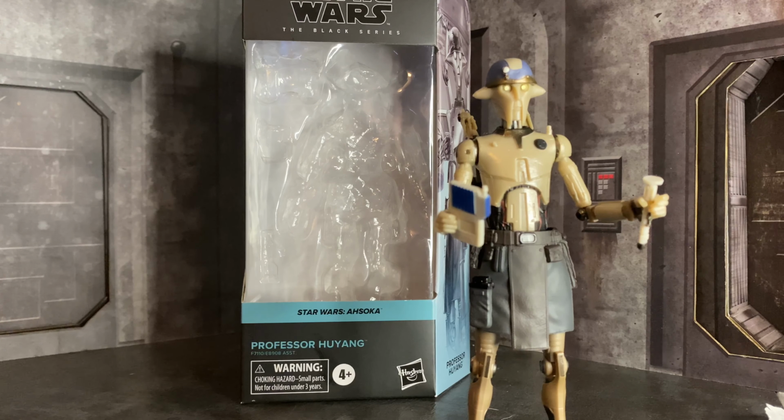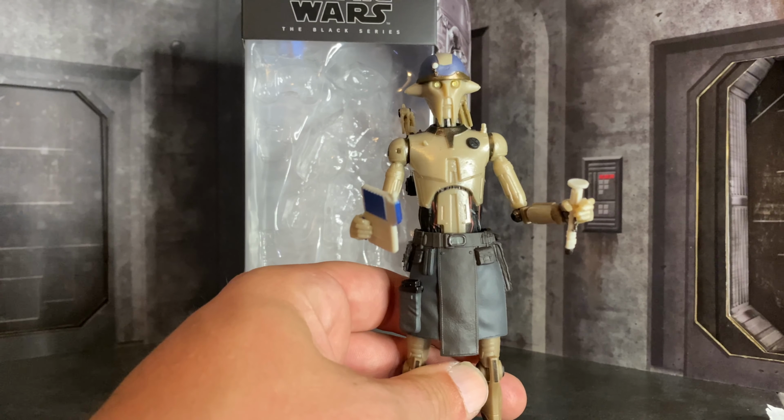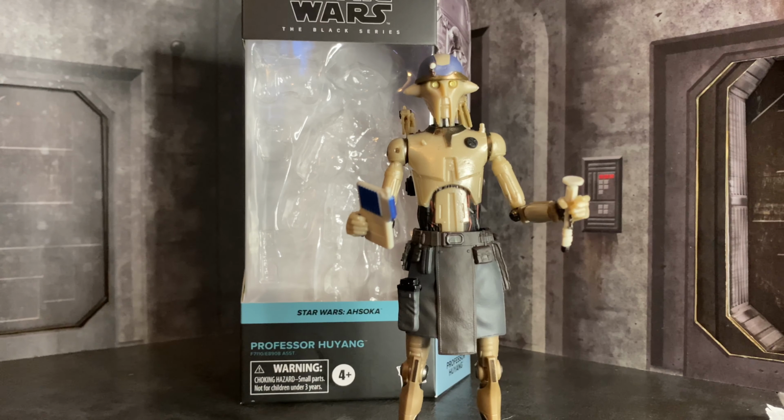Another one I was really excited to get was Huyang. I'm sure he was probably most people's favorite character out of the show. David Tennant did a phenomenal job, but there is one issue with this figure. It is not the right paint scheme at all. So this is the paint scheme that he appeared in in Clone Wars.